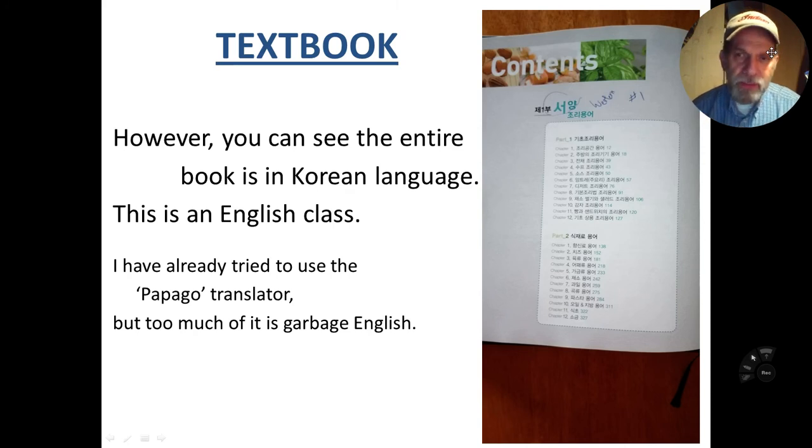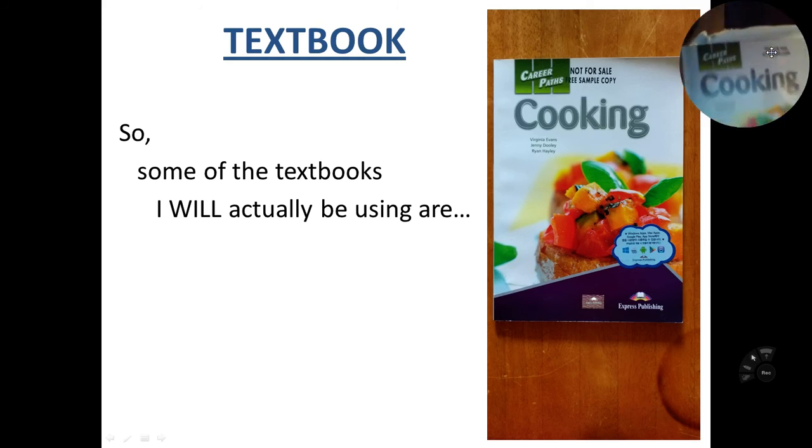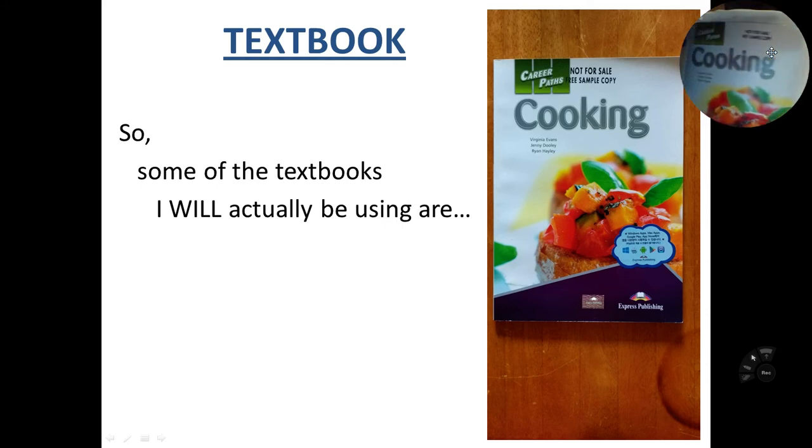Okay, so what do we do? Well, here you go. Okay, the cooking textbook. Look at the title of this textbook, Career Paths. You can go buy one of these if you are in cooking. This is a good vocabulary textbook. It's all English in this cooking Career Paths textbook. This one, it's all English.